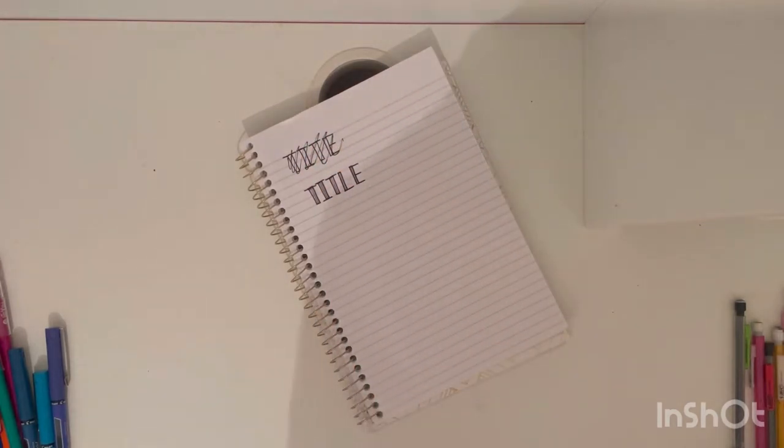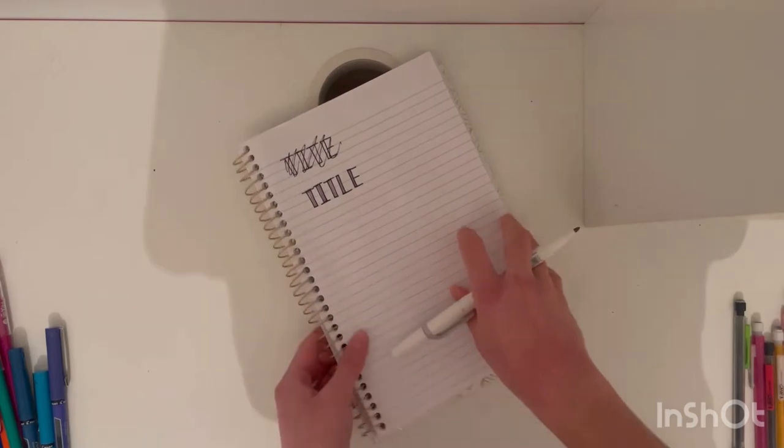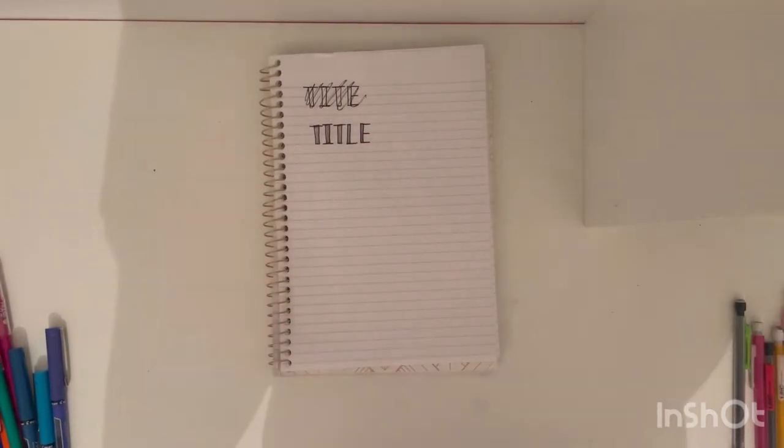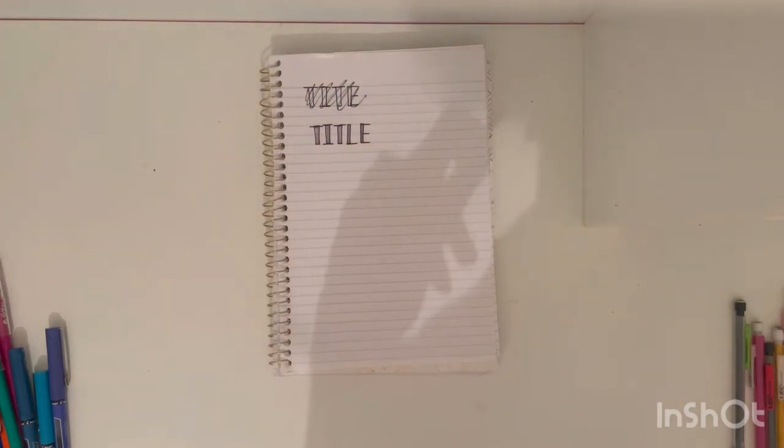So that is basically one title. It's super cute and pretty simple and fast to do. And during class, I know sometimes you're taking notes and you don't have time to write a title because your teachers are going super fast. So I would say during class, take your notes, and then when you have free time after class, rewrite your notes super cute and aesthetic. That is what I do sometimes when my teachers go really fast during class.